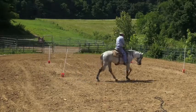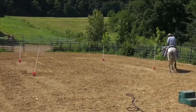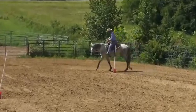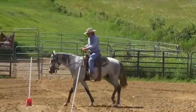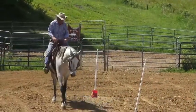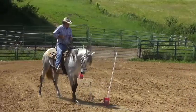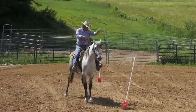I mean, this is a simple exercise. If you notice my outside rein, I'm not doing anything with it. It's loose. And, you know, for trail horses, this is really good. There, that was nice. Ho. So that's a good exercise.